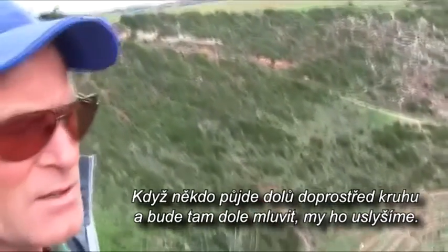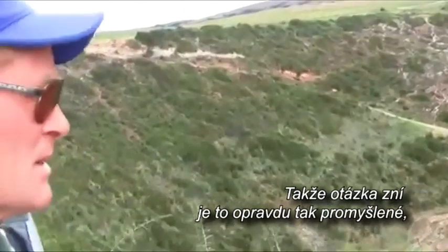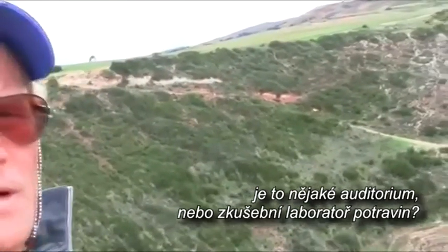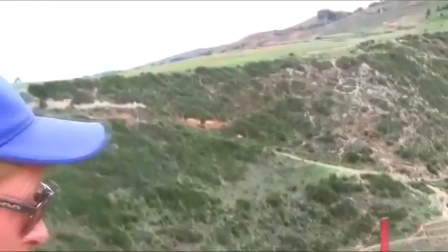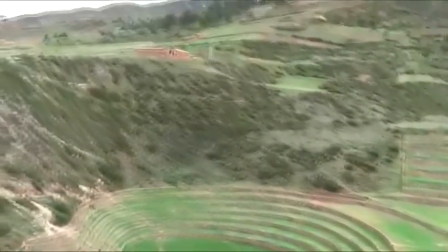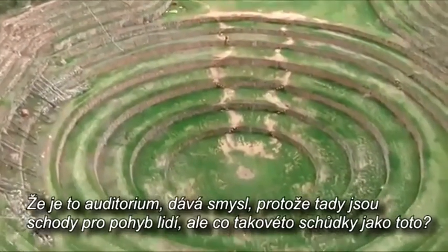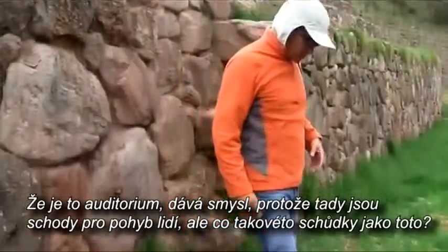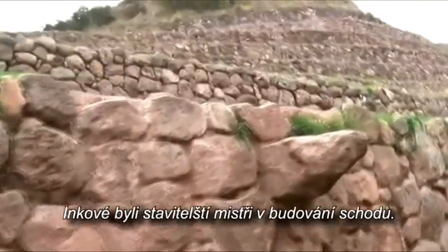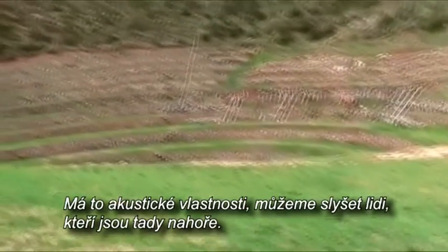There was someone down in the center not talking that loud. We could hear them way up here. So the question is, is this actually something far more profound than an auditorium or an experimental station for food? Is it possible that this is the remnant of an ancient energy generator of some kind? Well, as an auditorium, it doesn't make sense because you would have staircases to move people, not steps like that. The Inca were masters at building stairways, so that doesn't work.